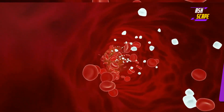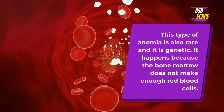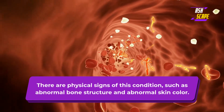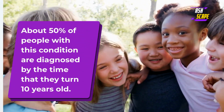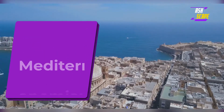Fanconi anemia. This type of anemia is also rare and it is genetic. It happens because the bone marrow does not make enough red blood cells. There are physical signs of this condition, such as abnormal bone structure and abnormal skin color. About 50% of people with this condition are diagnosed by the time that they turn 10 years old.